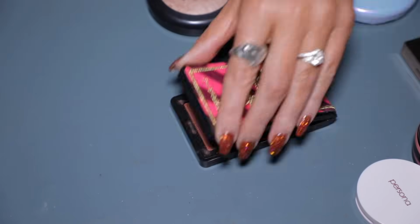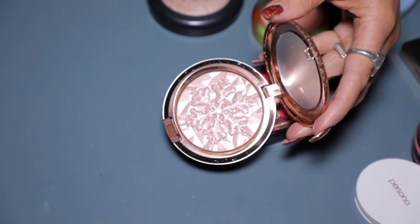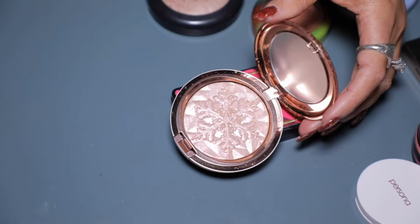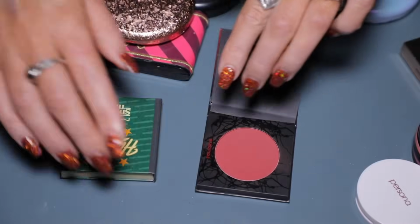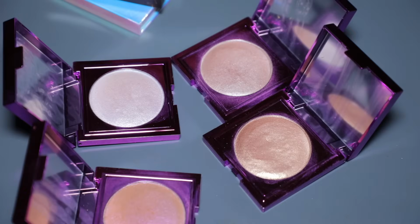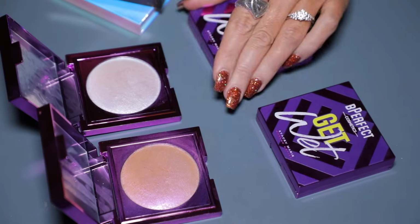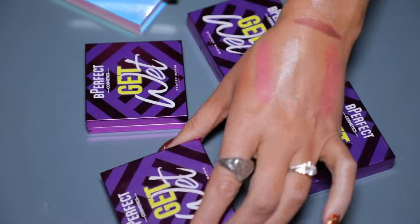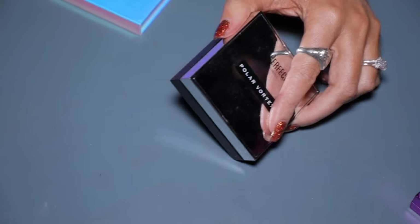I don't know. This is from their Nutcracker collection. This was one of their holiday collections years and years ago. I feel like they brought this same type of format back recently. And then I have my 2 Stranger Things blushes, Hawkins and the Upside Down. Be Perfect Stacey Marie Get Wet highlighters. I love this formula. I'm not sure if it's still around, but this was in one of the collections that they did. They do look wet on the skin, really pretty. This is their highlighter. The packaging on these is so over the top, bulky, but they're good.